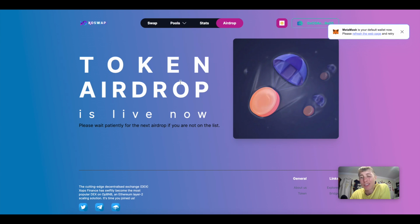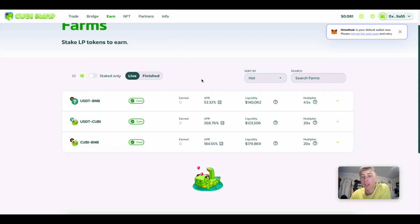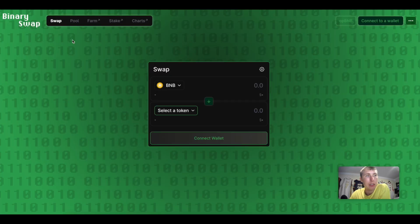And again, just be careful messing around with something like this. Maybe make a swap, whatever. Be careful of it being a rug. I would trust PancakeSwap though, and I semi-trust KubiSwap. KubiSwap, it's okay. It's just a farm. But if I was going to put any meaningful amount of liquidity, I would stick it on PancakeSwap because it stood the test of time.